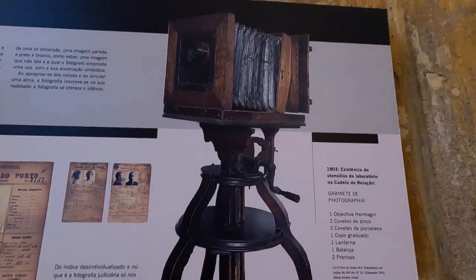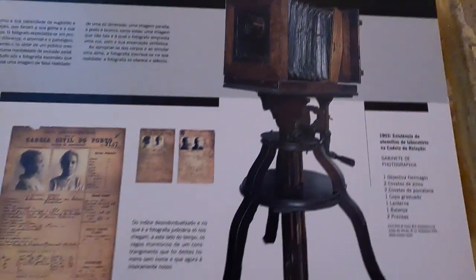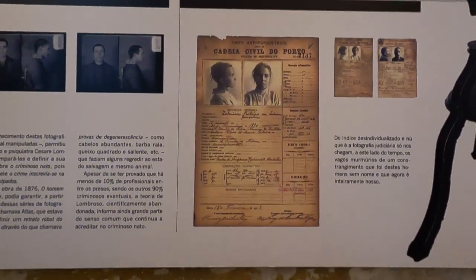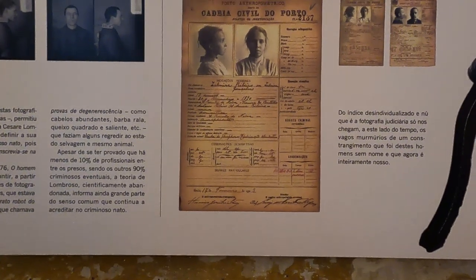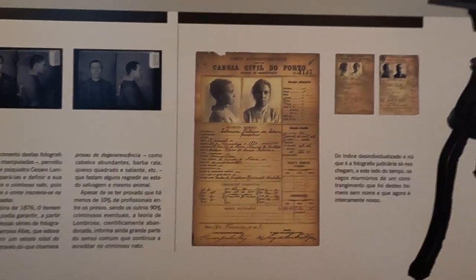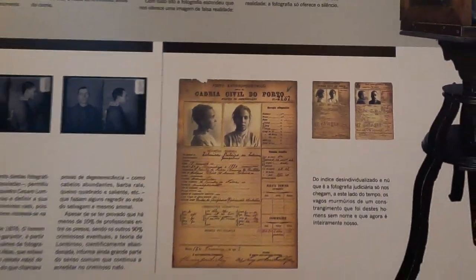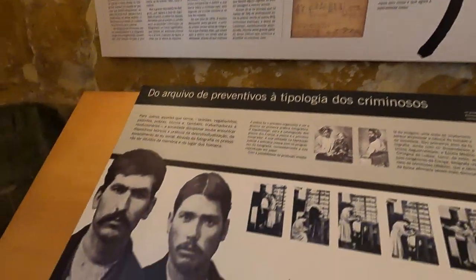So I think they're showing how they used that camera, maybe it was that giant camera there, to take pictures of the prisoners. And you see there the record they had, the criminal record, and all the information about them. It would have been stored there, like that, with the photos. Very interesting.